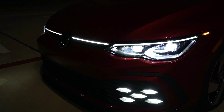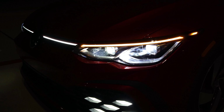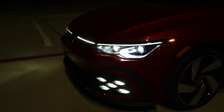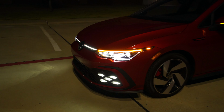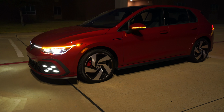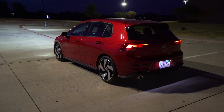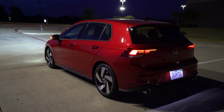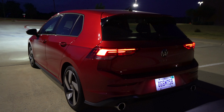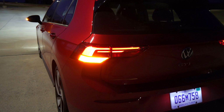You'll see we also get an LED turn signal that's right up above the headlight paired with the marker lights, and these have cornering function as well, which I'll show you a little bit later on. Blinker on the mirror as well, and then you've got 18-inch wheels on this particular model. This GTI is also going to come in the King's Red Metallic, and we've got LED taillights back here, even an LED amber colored blinker.